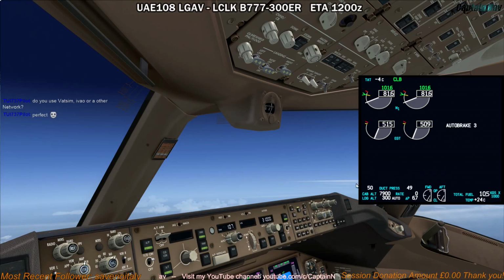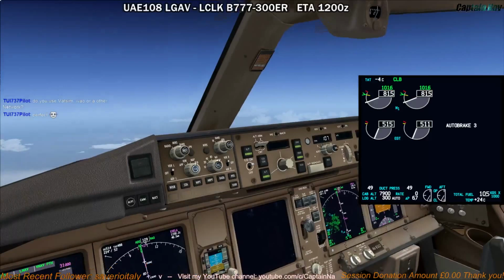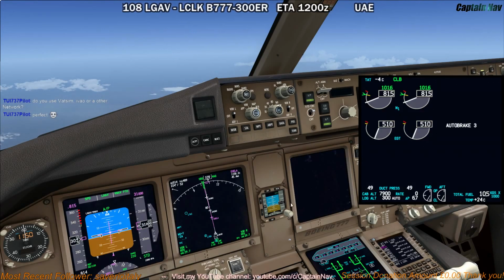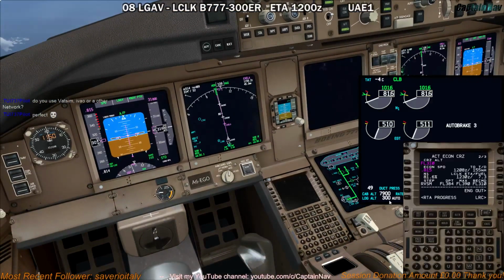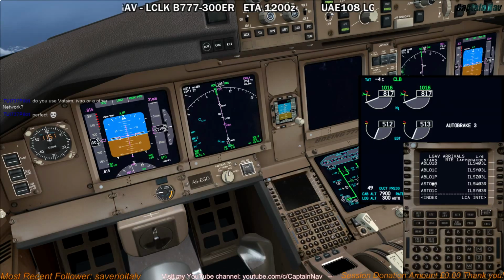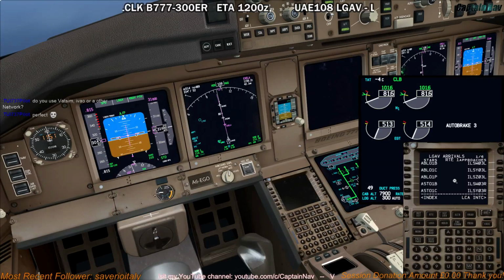So the pressurization is still basically looking for a return to Athens, and as we go through the 400 miles or the halfway point, then it would look for Larnaca itself. If we go to departure arrival, it still shows Athens. So for the moment the system is geared for an air turn back to Athens, and once we pass the halfway point or 400 miles, whichever is greater, then the system will look for the destination Larnaca.